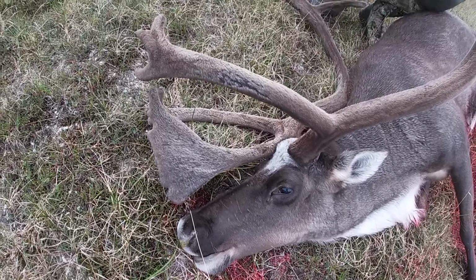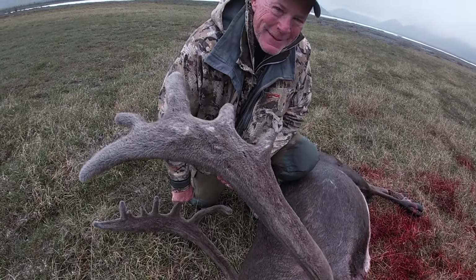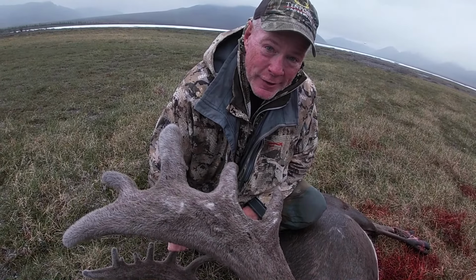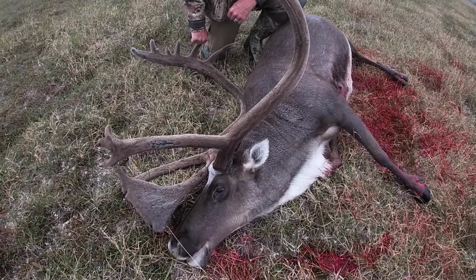Here you go! Caribou Chuck is the real Caribou. Look at what he just pulled off. Kent Kaiser is the legend. What a great hunt we had, 2021. Fantastic day it was.